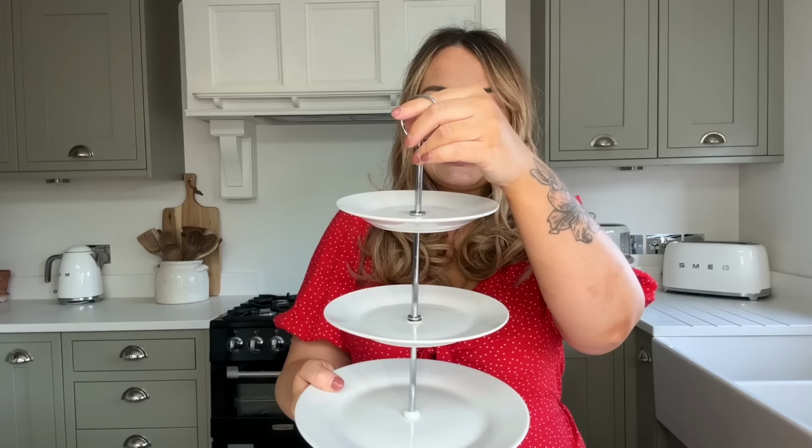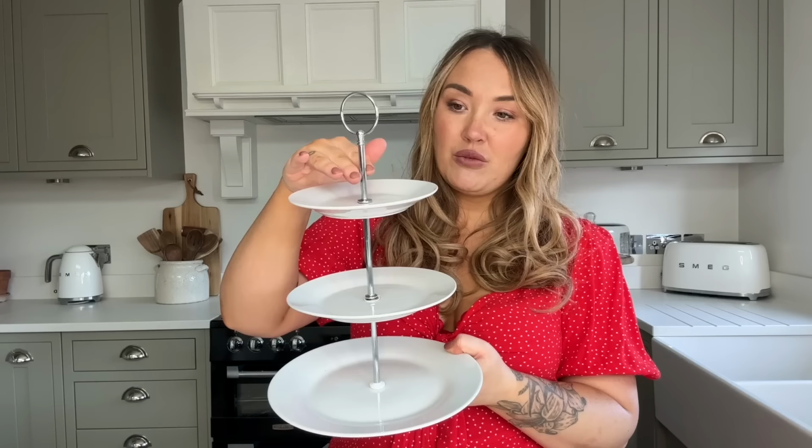I might even use a bit of Rub 'n Buff on this, because obviously the food won't be touching this bit, in the gold. I know I've got silver in my kitchen, but I think for my tableware, because a lot of my salad servers and stuff are gold, so I might do that. But I got that for £1.